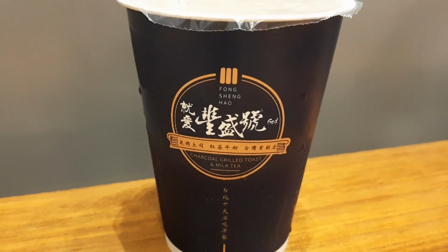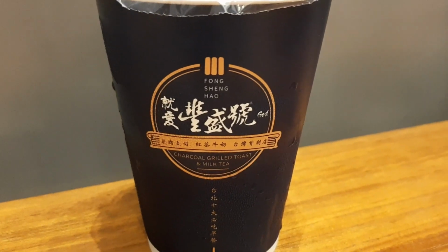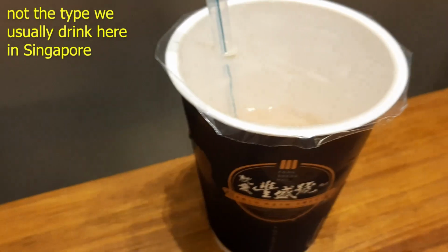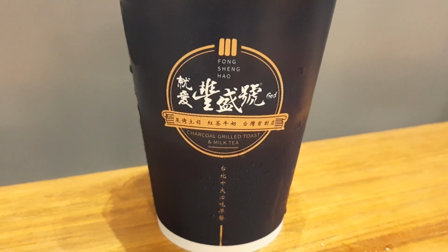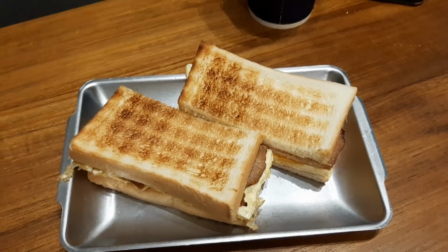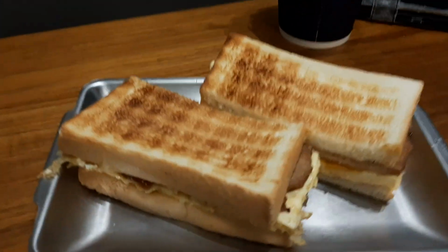But don't worry, I ordered their milk tea. The milk tea here, interestingly, how do I say? It's not that sweet. Very mildly sweet. And it also has a very nice fragrance to it. But for a lot of people in Singapore, they may not like this tea because the flavor here is very different from what we normally get. A bit mild, but very fragrant.